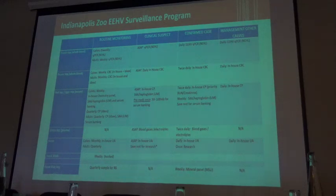Prior to these two cases, again, we were not surveilling for EEHV. So after this occurred, we reached out to all of our colleagues in North America that are dealing with EEHV in Asian elephants to figure out what we should be doing to monitor the rest of our herd. So we adapted some protocols from other zoos to develop our own surveillance program.